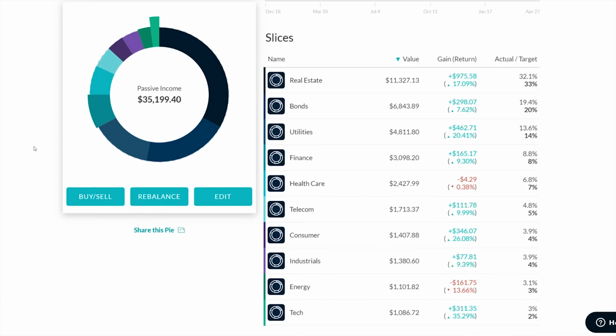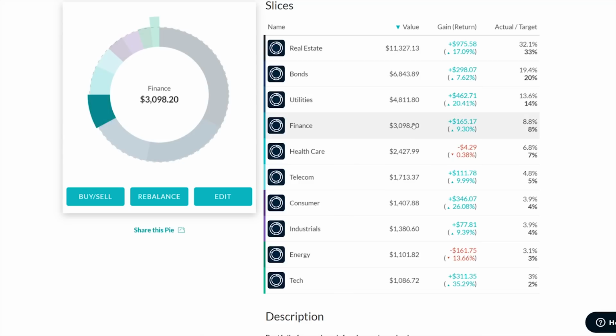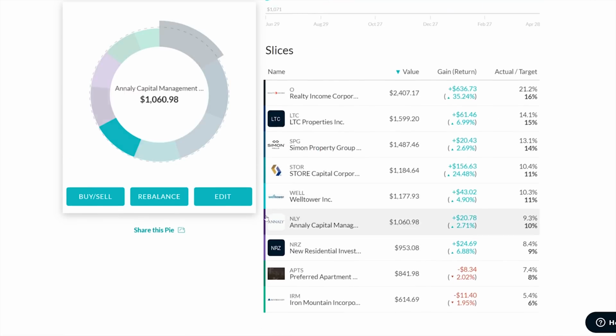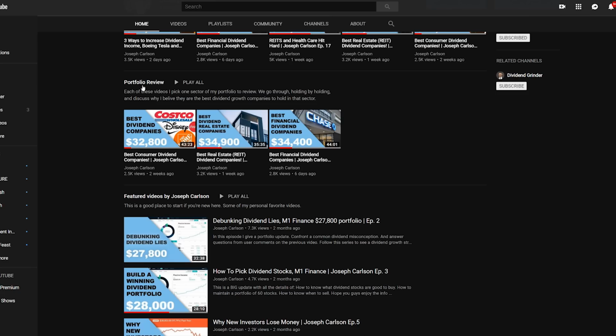Now, if I go into it, like I said, there's a lot of different holdings, but it becomes a little bit more organized when you break them up into these different sectors. This is how I have them categorized. And I've done some videos where I pick one of the sectors in my portfolio and go into why I purchased these specific companies. I started this as kind of a series. If you go to my YouTube channel, I have a playlist called Portfolio Review, where every week I pick a different sector and I make a video just like this one that goes over and highlights it.